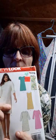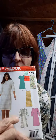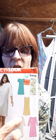It is so cute. And they're all the same dress, just different versions. This sleeve has a gatheredness as you set it in. This one has no sleeves. This one here has long sleeves, and this one here has the collar. So cute. I can see myself making that too.